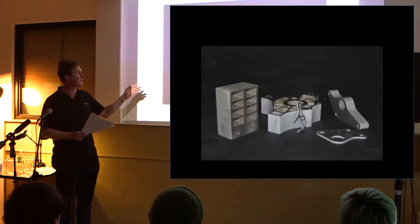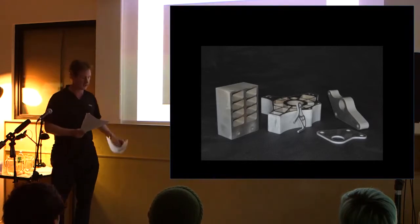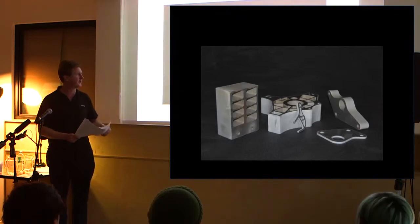This is some aluminium, ranging from 3 to 40 mil thick. And that's for Glasgow University, their Formula Student racing car. We haven't heard any reports back, so no news is good news, so it probably worked.